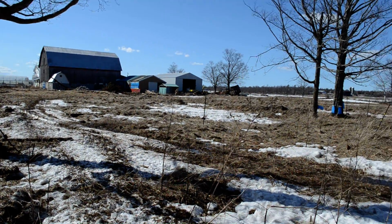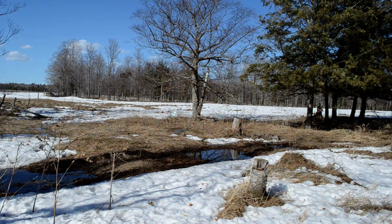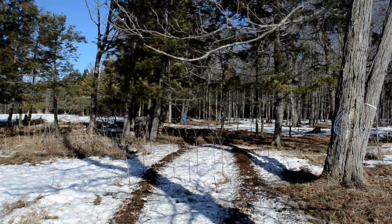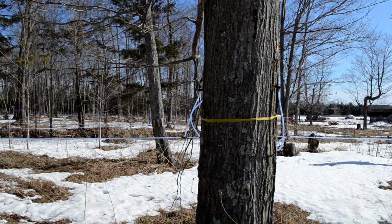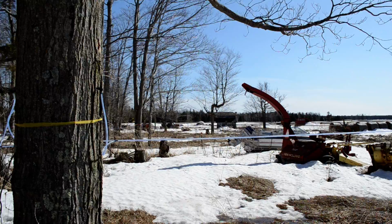So anyway, this is Brad up on the Fellowship Farm, and just taking a little view of here. We're on the edge of the woods. 240 acres, a beautiful habitat.